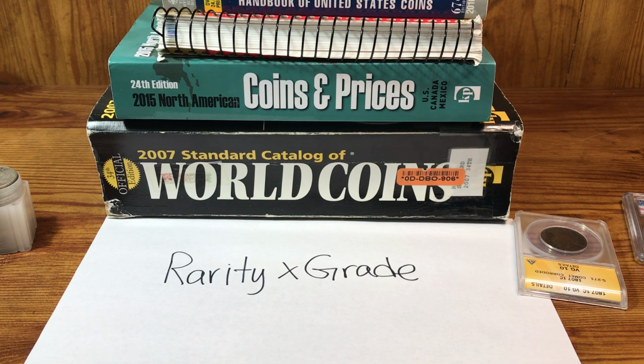Now, the other half of this, on the demand side, is the number of collectors or individuals who are looking to get that coin in that specific grade. So it's very different, right? If you had a US coin where there's only 50,000 or 100,000 from a long time ago, it's going to be a very expensive coin. But if you have a world coin with the exact same mintage, it's not going to be as valuable because there aren't as many people collecting, generally speaking.